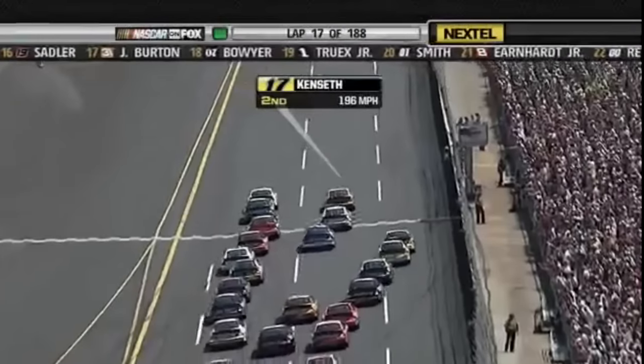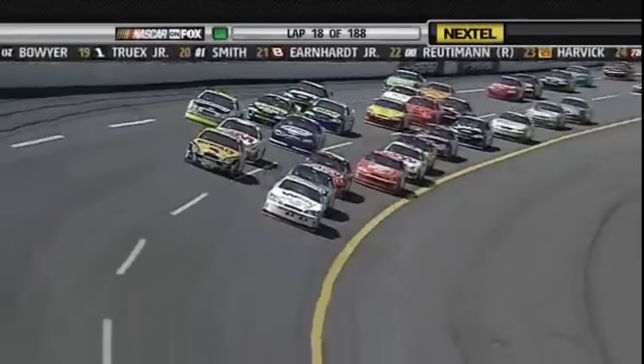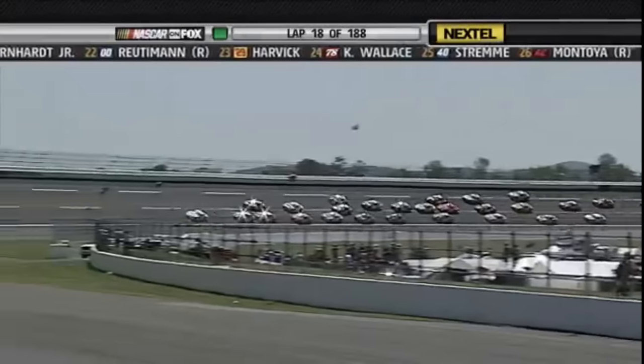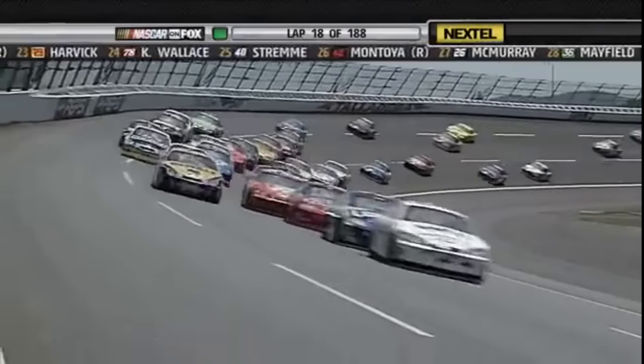Does he get the lead? Not at the start-finish line. Marlin leads this lap. And then look at that high line. Robby Gordon in the 7 car started back in the 38th position. He's trying to form a group there on the high side. The inside line moves again. Marlin the leader, and second is Jimmy Johnson.